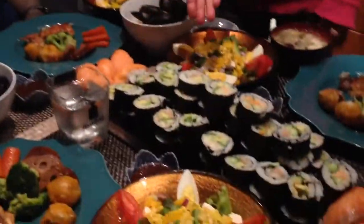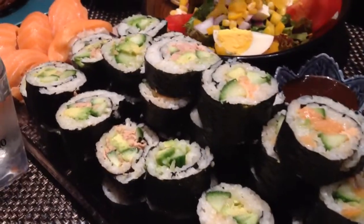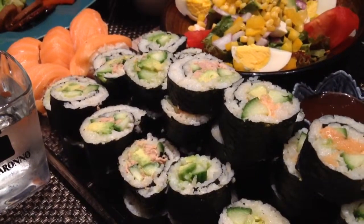Today we have a 10 course meal. And first of all, we have sushi. This is a raw sushi. One has avocado, tuna fish, and cucumber, and one has salmon inside. And this is a nigiri salmon.